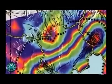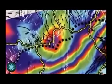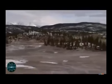Ground deformation is near the Norris Geyser Basin, the hottest and most unstable thermal basin in the park. Norris Geyser Basin is one of the most dynamic of the hydrothermal areas at Yellowstone. It's always changing. We're always noticing new things that are happening.